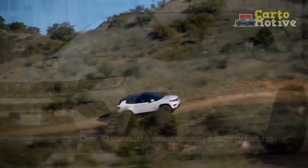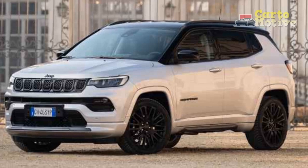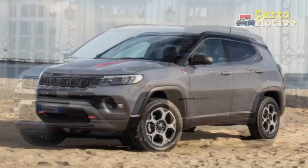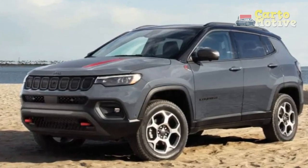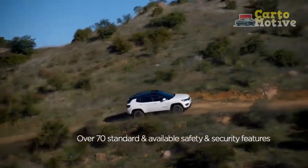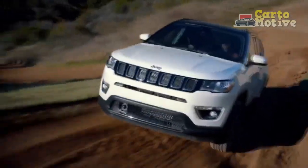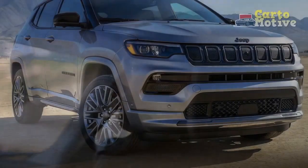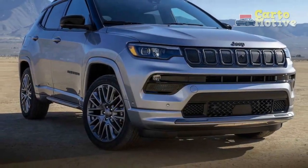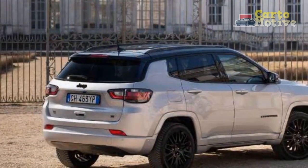Engine and transmission. The Compass only has one engine on offer this year, and it's an improvement over the 2.4-liter Tigershark four-cylinder from last year that made just 177 horsepower and 172 lb-ft. The new unit is a 2.0-liter turbo 4 with 200 horsepower and 221 lb-ft. There are no FWD models this year, and all models use an 8-speed automatic to send power to all four wheels. Performance is improved by a large margin, and the Jeep Compass should now get from a standstill to 60 miles per hour in around 8 seconds.